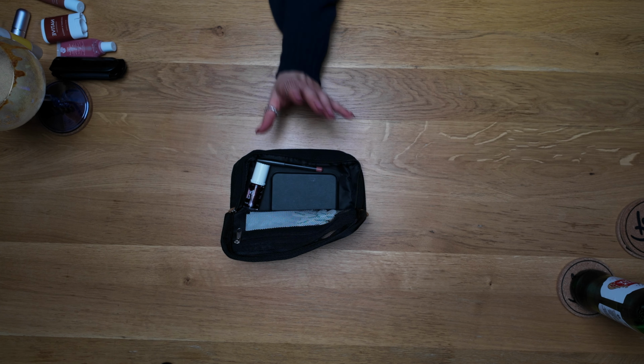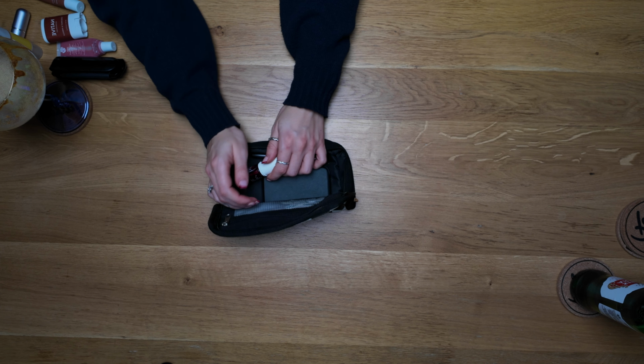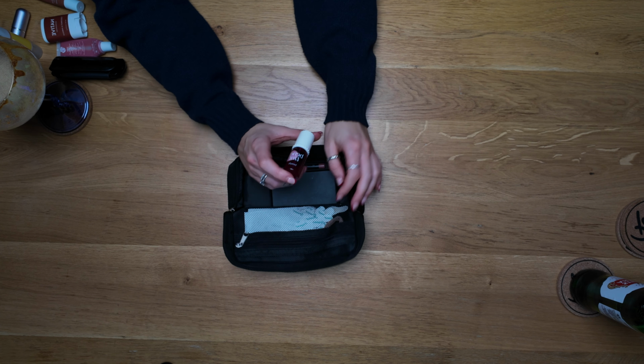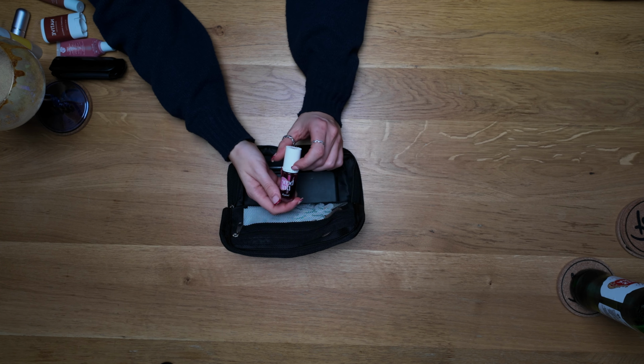And one last final lip product. But no, I'm lying, I've got two. This is technically not just lip. So this is the Benefit tint. This tints your lips for a little bit longer. You can put it on your cheeks as well. So this is great. This is the little travel size. It's so cute. I like it.